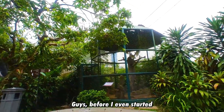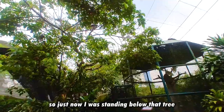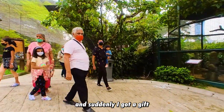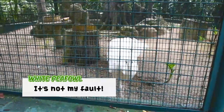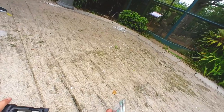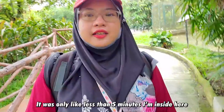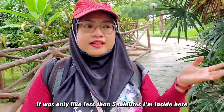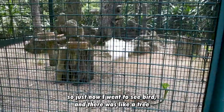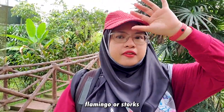Guys, before I even started, my camera already got poop from the bird. Just now I was standing below that tree, and suddenly I got a gift. Okay, everything is clean. It's been less than 5 minutes inside here, and I already get a free gift, the bird poop. Just now I went to see the birds, and there was a tree back there with a lot of birds over there. I don't know if it's flamingo or stork.